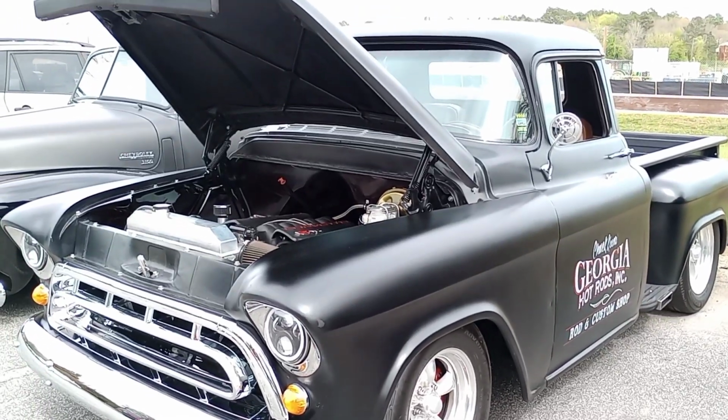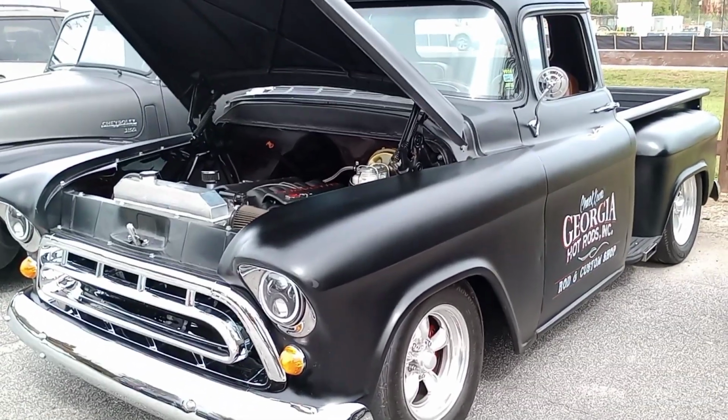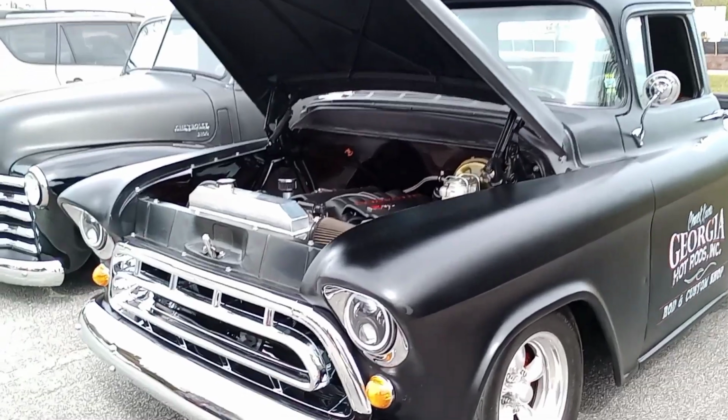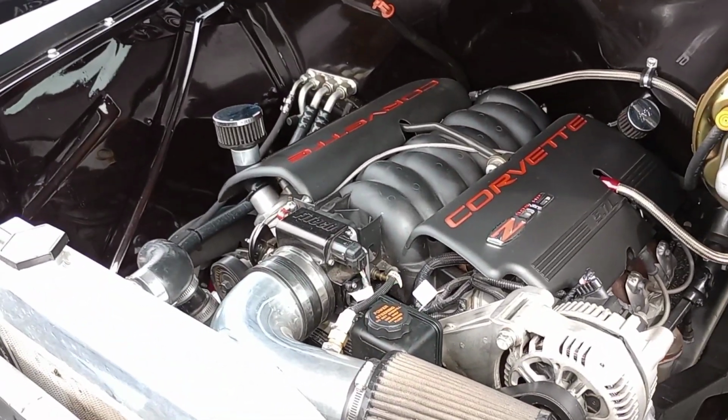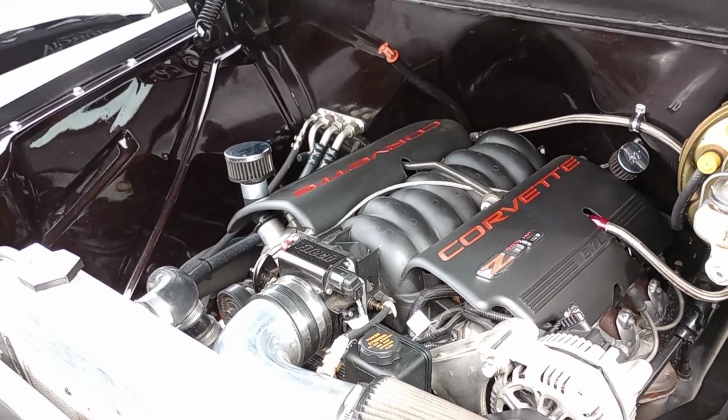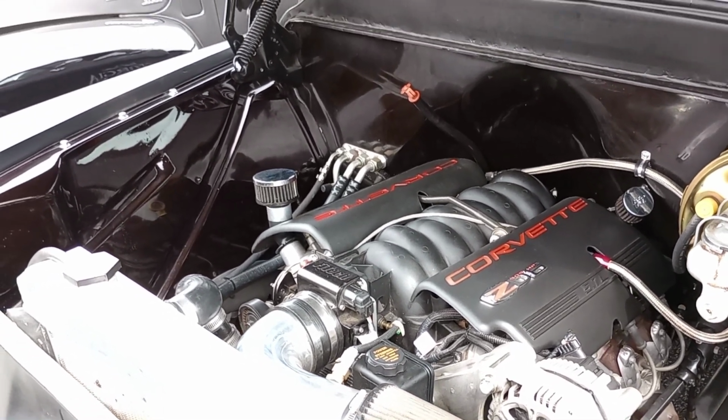Georgia, I've seen this one. I've seen him riding around. Wow, he's got an LS in it. Yep, got a Corvette engine. 505 horsepower. Woo!